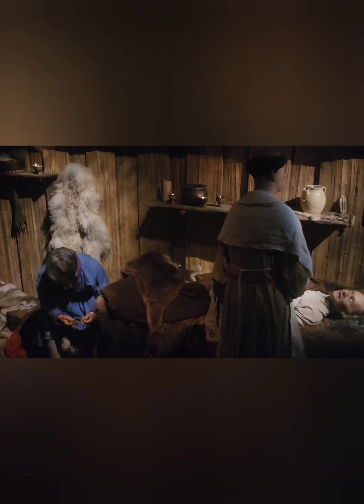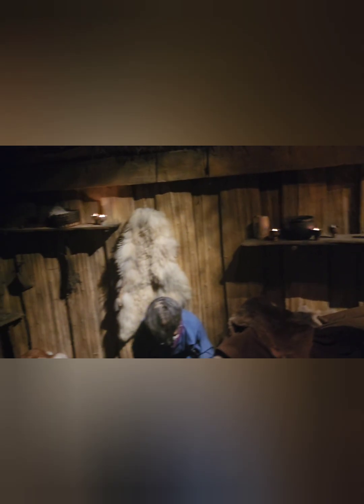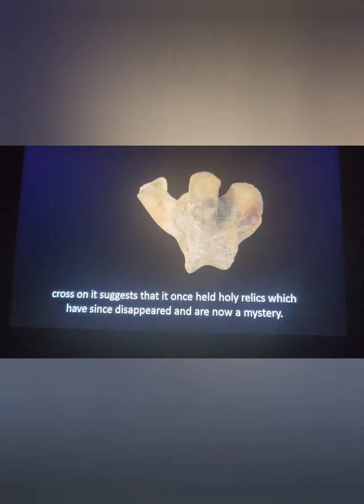Here's a priest administering last rites. He would always have worn a stole, as seen here, as it marked his priestly status. We found a very small silk, pink-coloured reliquary pouch in one of the buildings. The embroidered cross on it suggests that it once held holy relics which have since disappeared and are now a mystery.